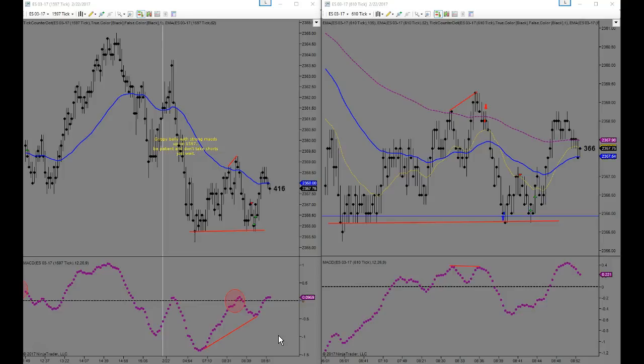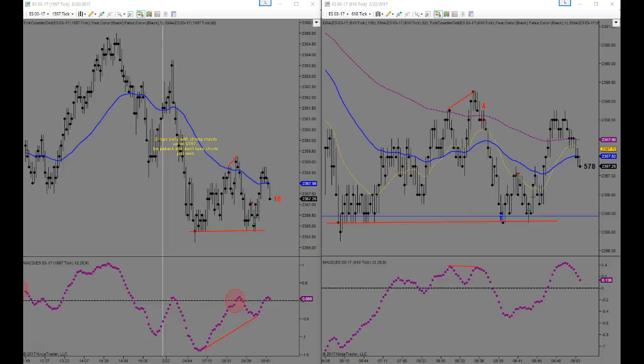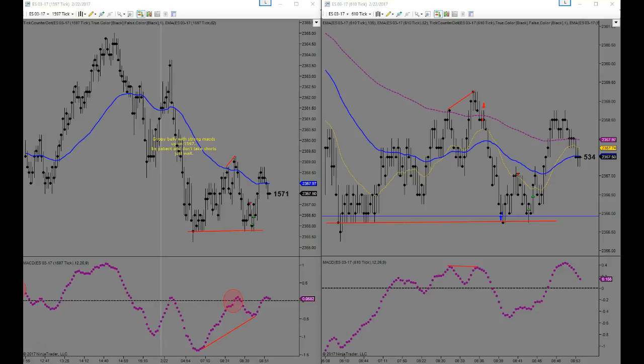Some pretty deep pullbacks on 1597. And I'm trying to be better about this just so I don't get myself caught up in stuff like I did before. There's news probably coming out right about now. ForexFactory.com. Because it's 9 o'clock, that's just the typical 9 o'clock junk. Central time.